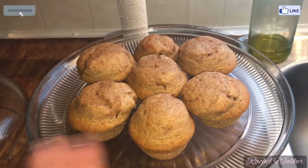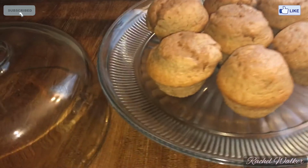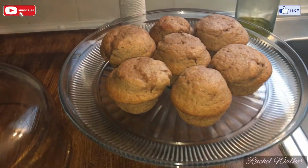My daughter made these earlier. We used the silicone ones. It worked pretty good. She's really getting into baking. These are just spice cakes. She didn't like any icing or anything on them, but she did really good.